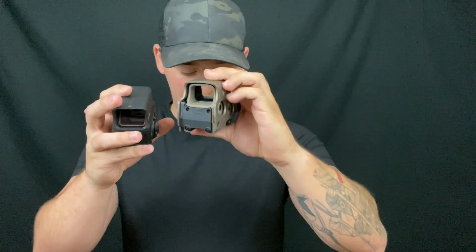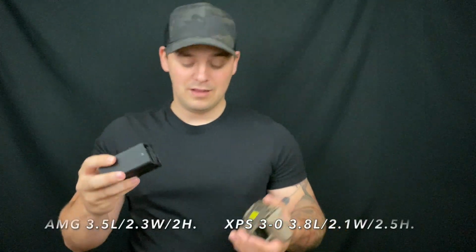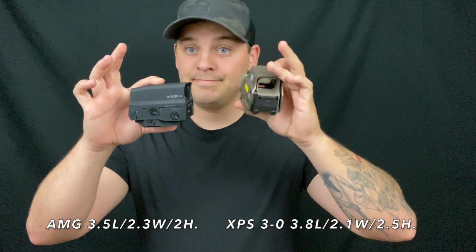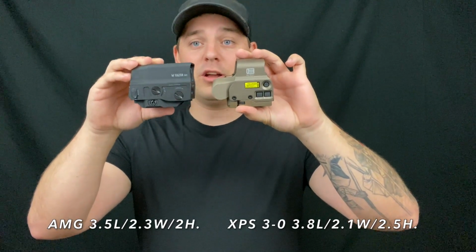So moving on the Eotech, it is 3.8 inches long, it is 2.1 inches wide, and it is 2.5 inches tall. So, okay, take that and I'll put them over here for you, and I'll put the Vortex beside it. The Vortex, the size on this is 3.5 inches long, it is 2.3 inches in width, and it is exactly 2 inches in height. So 3.8 length, 3.5. You do have all this extra room. This does look longer. Yes, that does look a lot longer than the Eotech.